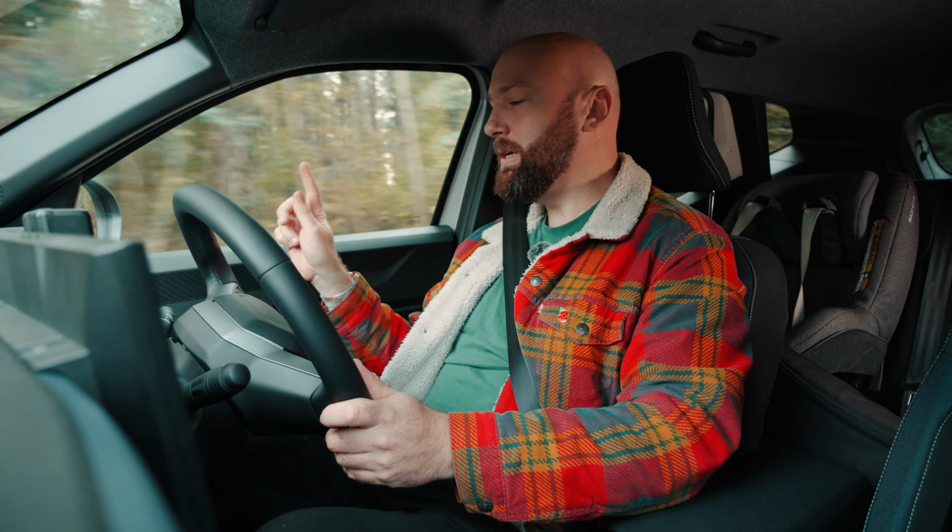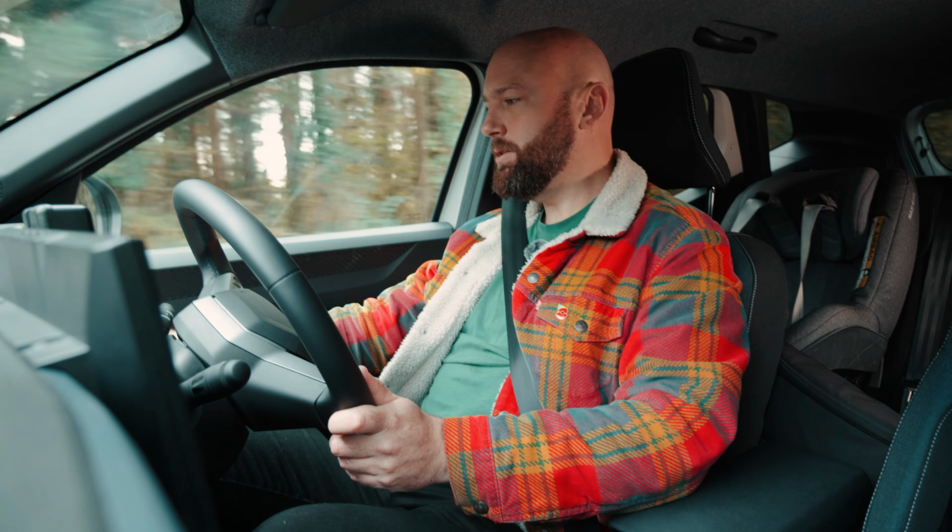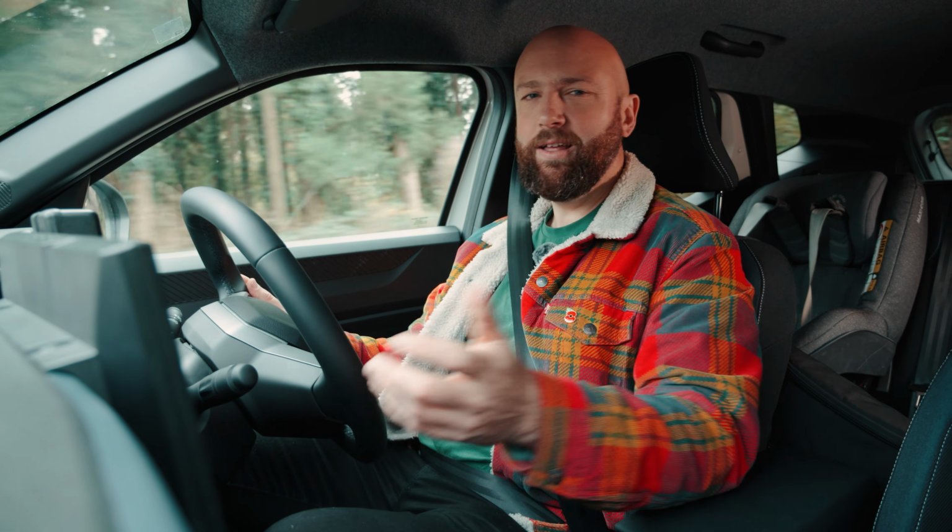And yes, it's gonna beep because it thinks I'm speeding, but watch this. One press, two presses, no longer beeping at me. So it wins on the turn off the annoying beeping front as well.